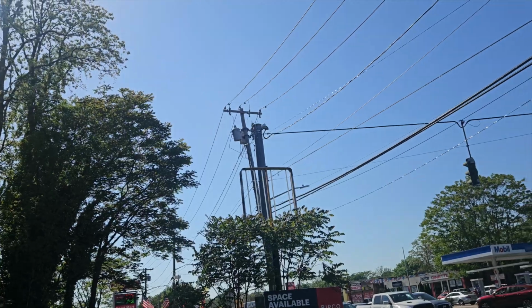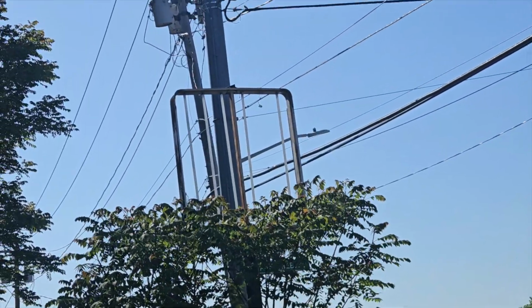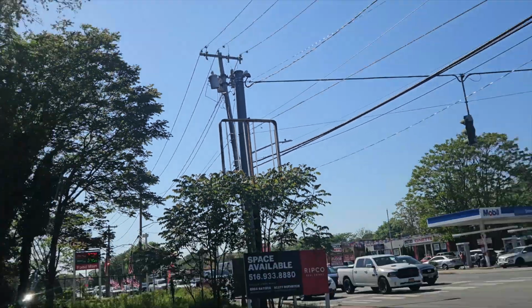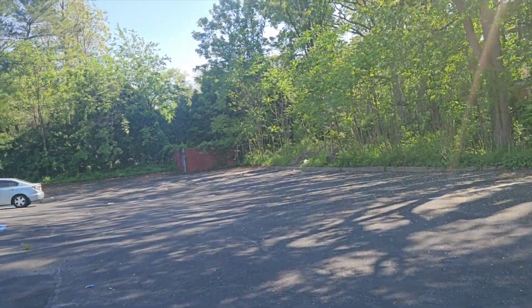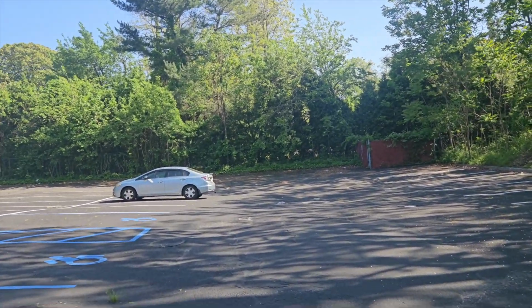And there goes the street sign, slowly being taken over by Mother Nature. Right there. Yep. Wow. All right, let's get rocking and rolling here, guys. Now, I have a surprise for you guys. I want to show you guys something.